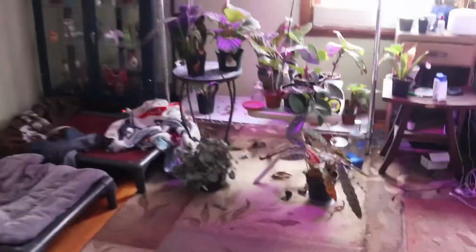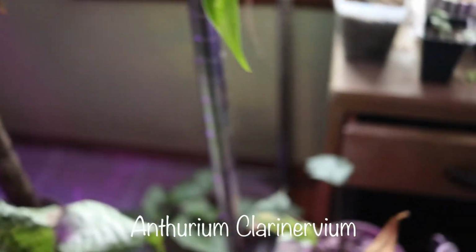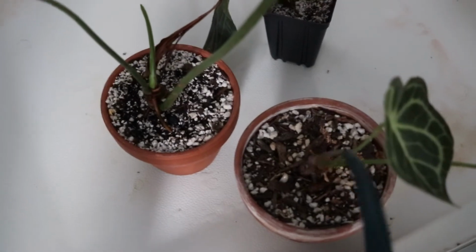Okay, who else needs some watering? This guy. Love this guy. He's only got 2 leaves. One's crispy, one's new. But he seems to like light. I think I know what he needs. There we go. There you go, buddy.